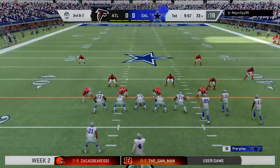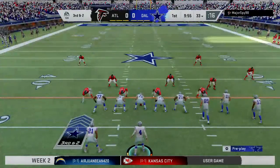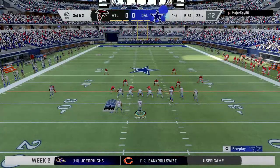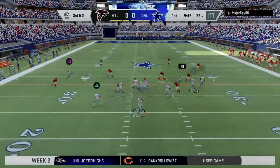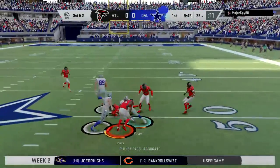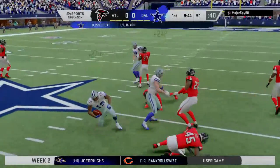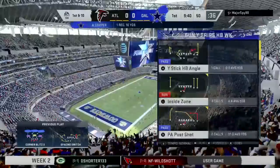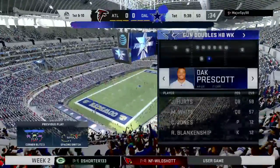An early test, 2 plays in. This is 3rd and 2. From the shotgun, it's Prescott, and he'll have his man. That's Cooper, and he gets this one to midfield before he's brought down. It's a gain of 16 and the Dallas first down.